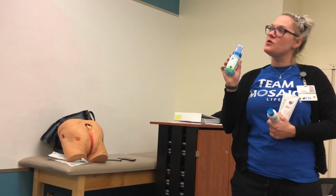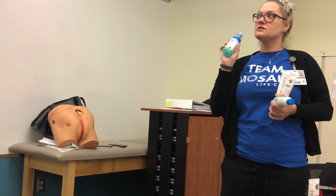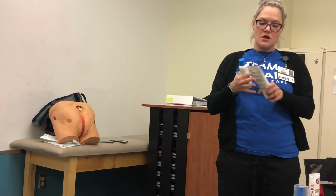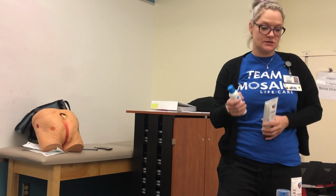So your cleansing foam, this is the one that can be used anywhere, peri-area, hair, face. This doesn't have to be rinsed either. Our moisturizer looks just like this, but it has a 2 on it, and it is for intact skin only. If you put that moisturizer on denuded or excoriated skin, it burns.